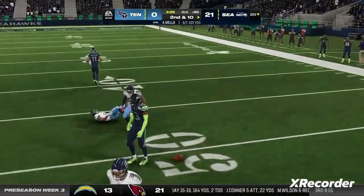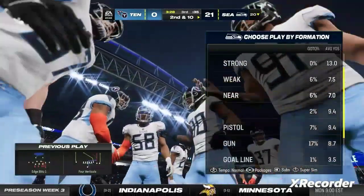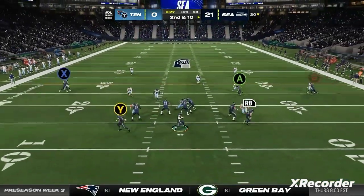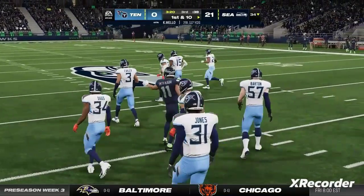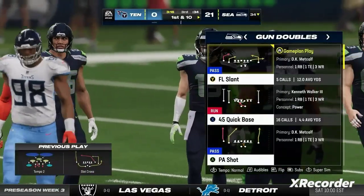Meanwhile, they take a shot to start the drive, but this is going to wind up incomplete. Boy, that ball's just hanging up there, waiting to be intercepted. That looked doomed from the start, but they took the deep shot anyway, and fortunately, it winds up incomplete. The throw over the middle, taken in, and he'll be corralled right around the 34. That one good for 14 and a Seahawk first.